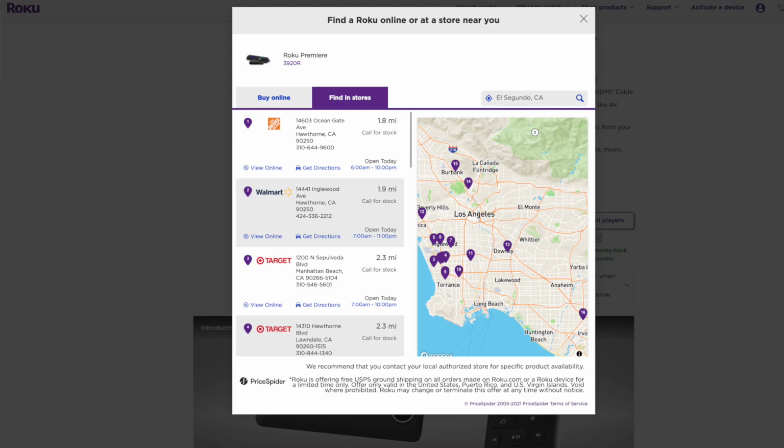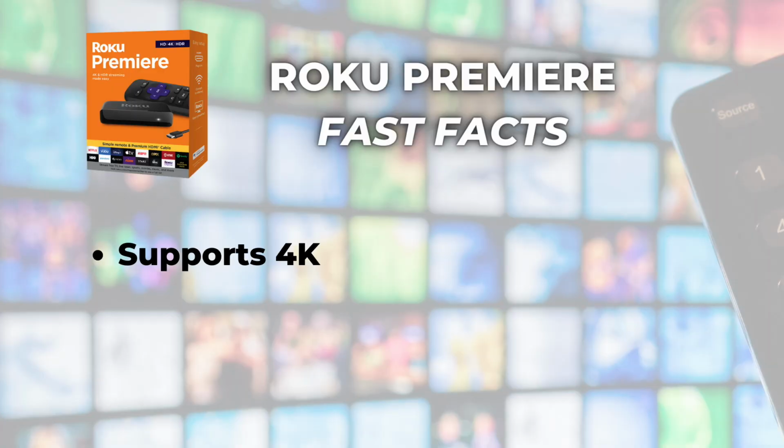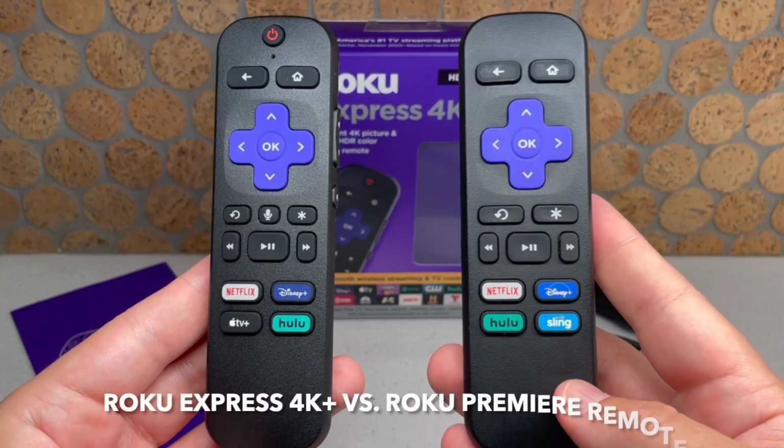However, you may still find Roku Premiere in stores in that bright orange box, and it is likely to be sold at a discount. But the Roku Express 4K Plus is worth a few extra dollars. And that's because while Roku Premiere streams in 4K, it has a simple remote without the voice search and additional features that you get with the Roku Express 4K Plus. I think you get the idea, so let's move on.